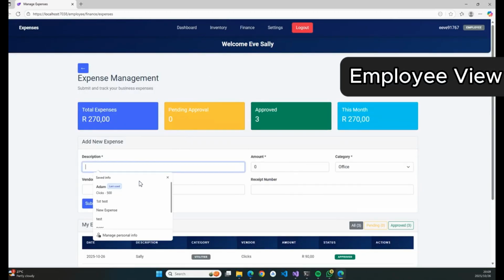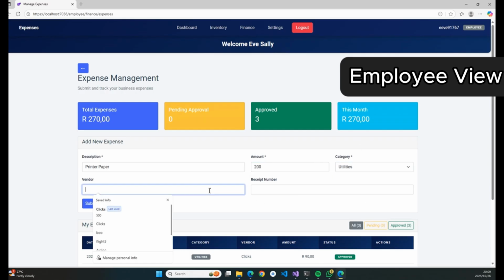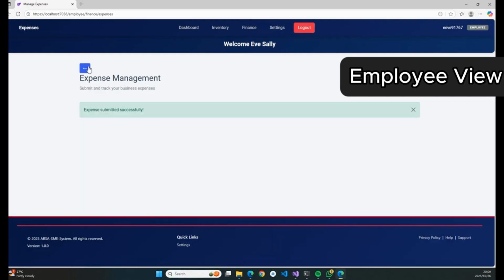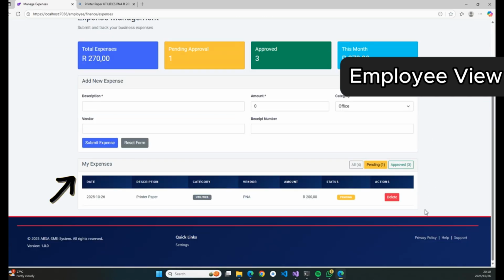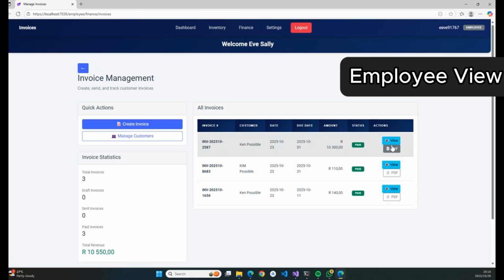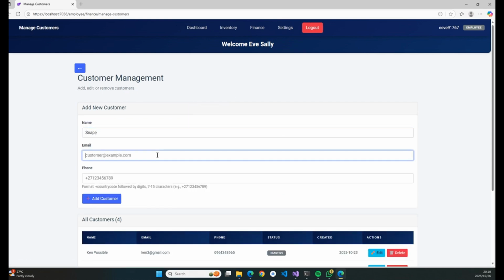Good day, I will be taking us through our first feature, which is the finance services. That has 2 views, the employee view and the admin view. This is the employee view that shows the expense management, where employees can see pending approvals, approved expenses, and the total expenses for the month. They can also add new expenses, expense information. As you can see here, they have entered expense details, and once they've saved them, the expense pops up at the bottom. They can also view invoices and download them.